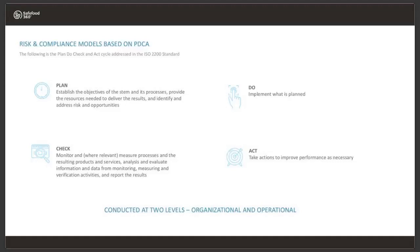So the point of this is that the ISO 22000 standard sees this happening at two levels in your business. So at an organizational level, so that's the higher level processes, and then also drilling down onto the front line, the processes, the shop floor, the products that are being made, and the activities surrounding the operations of your company. So it's at two levels that they see this approach being taken.